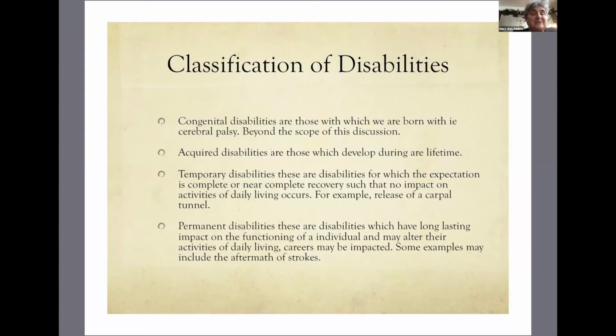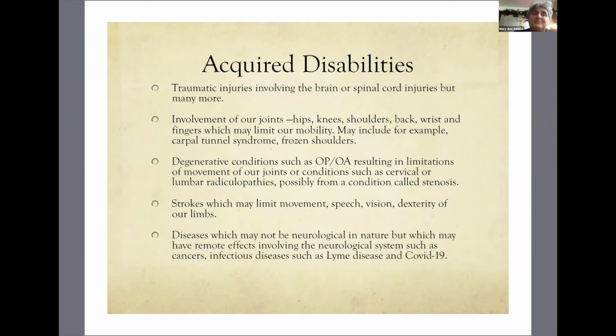Permanent disabilities, however, are disabilities which have long-lasting impact on the functioning of the individual and alter our activities of daily living or even our careers. And those include the aftermath of strokes, and so on. So I'm going to basically hone in on the acquired disabilities, because really in the adult population, that's more or less what we're dealing with.